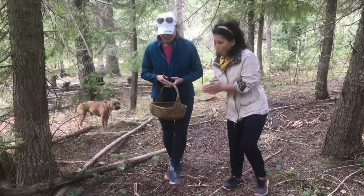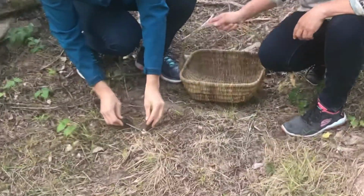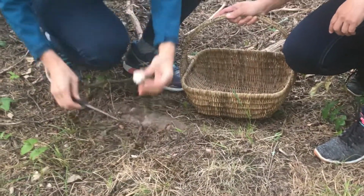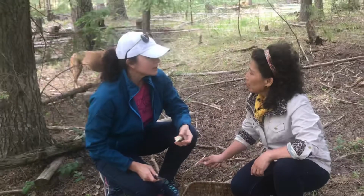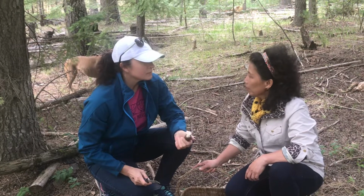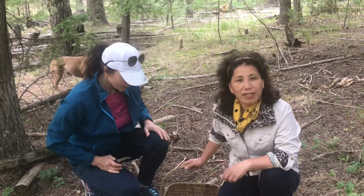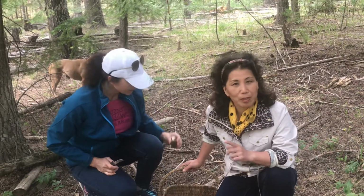Tell us, when is the best time to pick morel mushrooms? It depends on weather, but most often we start in the middle of April and go until the middle of May. When it gets too hot, they stop growing. The old wives' tale is that turkey season is the best time for morel mushrooms in the north, like the eastern Washington area.